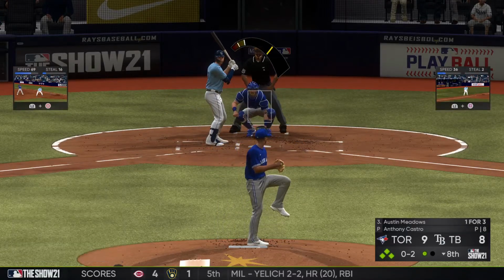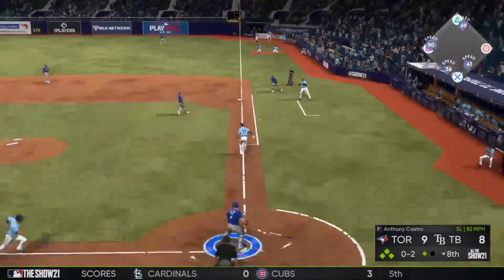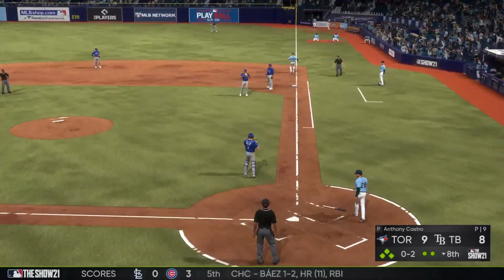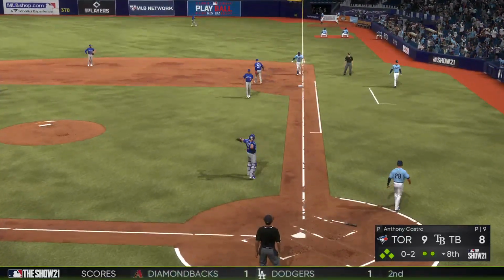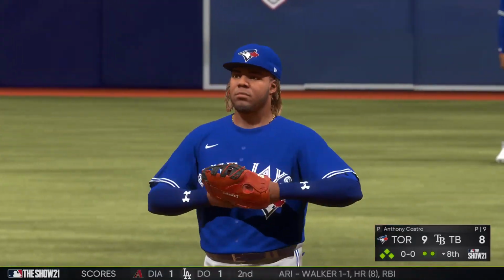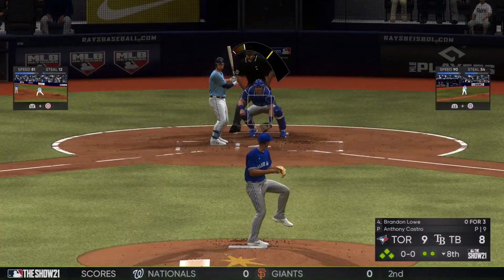1 out with the possible tying and go-ahead runs on base here. Grounded up the first baseline. He'll throw home with it. They get the force at the plate. Brett Phillips will be summoned now to be the pinch runner. Trying to hold the lead.